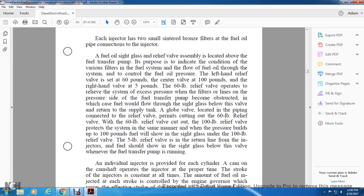The left-hand relief valve is set at 60 pounds, the center valve at 100 pounds, and the right-hand valve at 5 pounds. The 60-pound relief valve operates to relieve excess system pressure when the filters and lines on the pressure side of the fuel transfer pump become obstructed, in which case the fuel will flow through the sight glass below the valve. A globe valve located in the piping connecting to the relief valve permits cutting out the 60-pound relief valve.